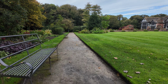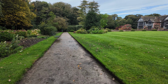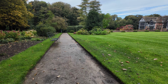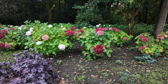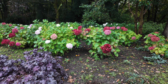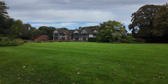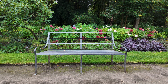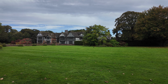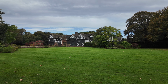This pathway is the edge of their back garden, I guess, and there are still one or two flowers around, just on the edge of the garden here, and some of the trees still have leaves as well, so all is not lost, but we'll still come back and do it when it's looking its splendid best next year. So let's do some history.